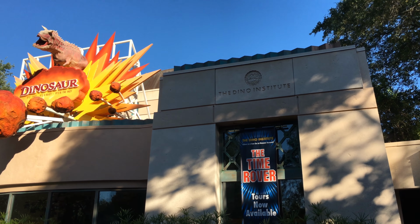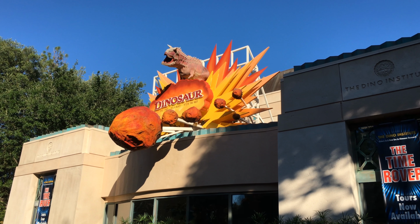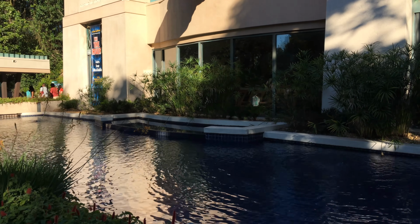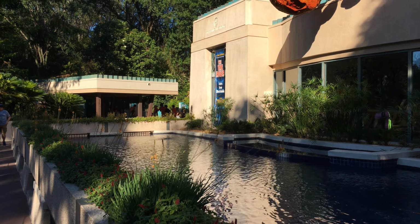The Time Rover is the vehicle that you go back in time in. Again with the blue sky, I just couldn't get enough of the color contrast there on such a beautiful day today. And it's a beautiful pond here in front of the ride as well.